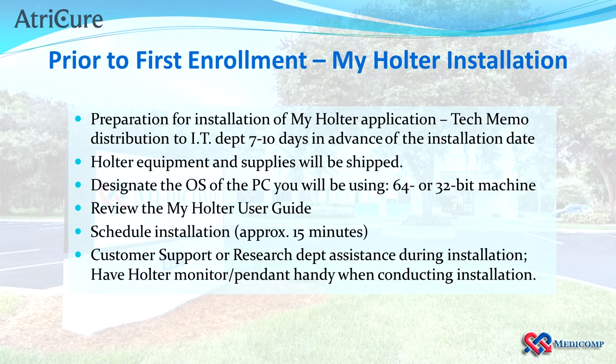Prior to the first enrollment, Metacomp will contact you to install the MyHolter application on the computer that you'll be using to upload the Holter data. In preparation for this installation, we will send you the instructions you'll need along with the tech memo to share with your IT department ahead of time.